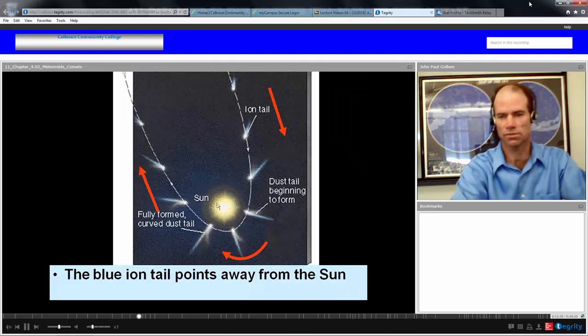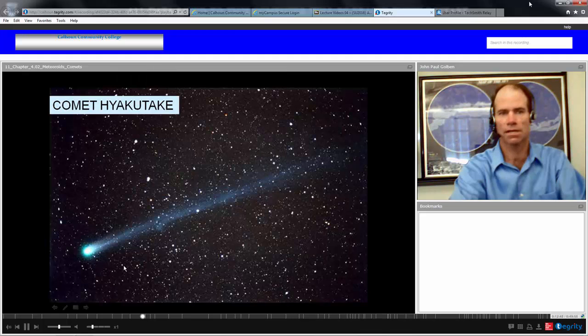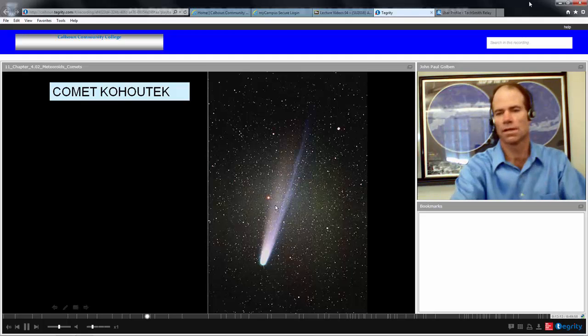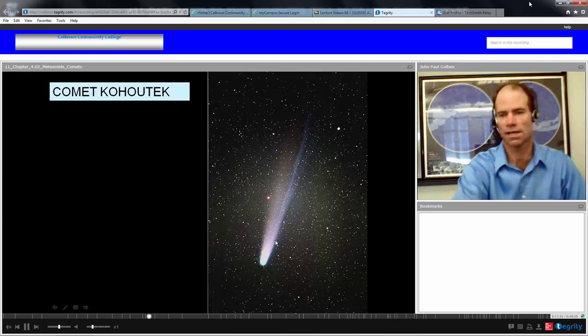The blue ion tail points directly away from the sun, so as you're looking at the comet you can determine its orientation with the sun. And here's Comet Yucatan. This is not a good example of being close to the sun. This picture is just showing the ion tail behind the comet. But here's Comet Kohoutek, and this is a good picture. You've got the ion tail going directly straight outward from the comet, so the sun must be down below in this picture, and then you have this broad, diffuse dust tail. So this comet is moving to the right as we're looking at it here, as we see this dust tail lagging behind its motion.